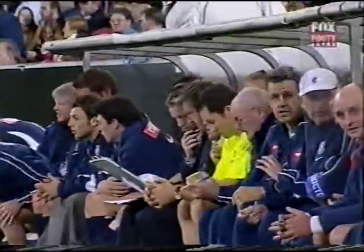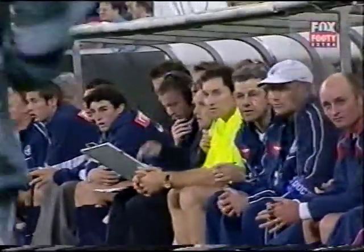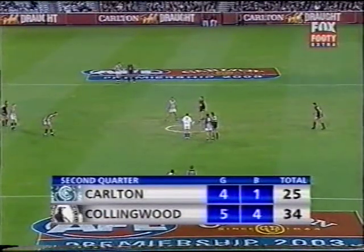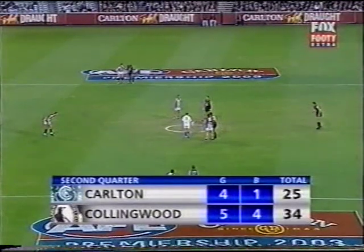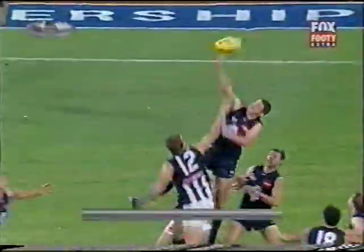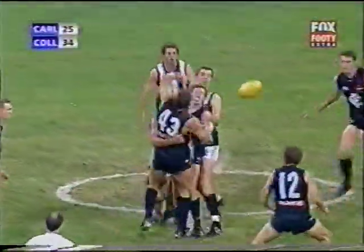We just saw Corey McKernan walking just before when we were having a look at Brett Ratton, and the information on the screen there, he was hobbling. He is in a lot of worry, so let's hope Doc Larkins is right, but at the moment he won't be on for at least the next 10 minutes or so, you wouldn't have thought. Let's get into the second quarter. Carlton and Collingwood. Magpies by 9 points.